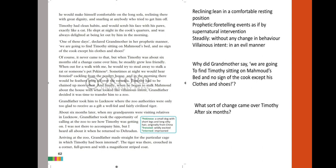Now the next question, why did grandfather decide to transfer Timothy to the zoo? I think I already gave you the answer. The previous one is also related to this. I already discussed the change, and the later part answers this question too. It is because he had villainous intent, the way he used to stalk Mahmud.